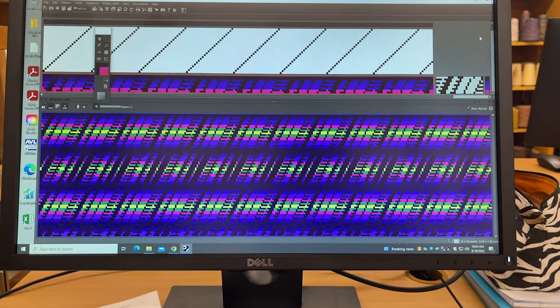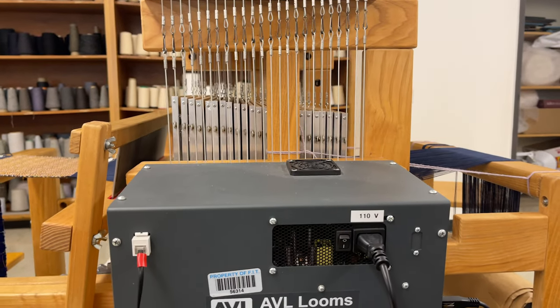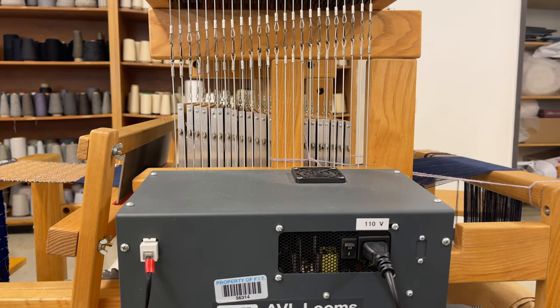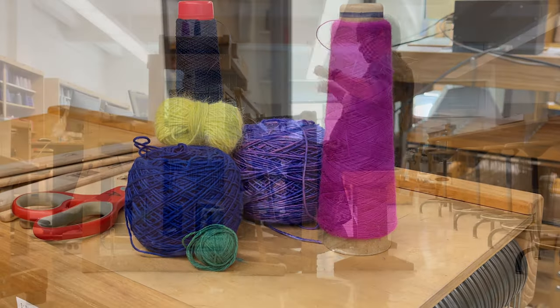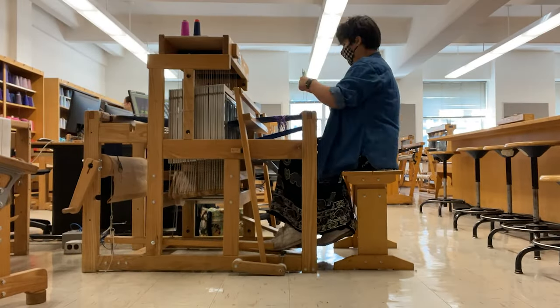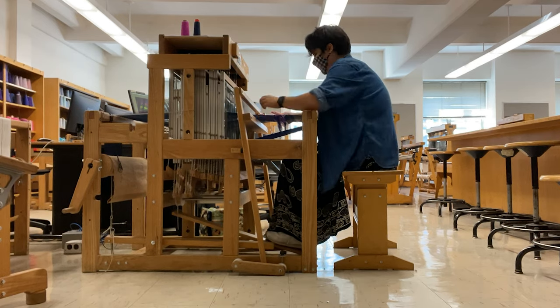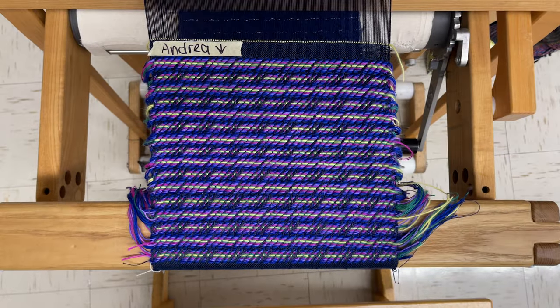Class, I started on the second weave of my bioluminescence inspired collection using a 24 harness CompuJobby loom. I picked a whole assortment of fun colors from my own yarn stash, and I spent basically the whole 3-hour class period working on this weave. Last week you saw me really struggle with this exact same loom, but thankfully I had no issues this week, so I could actually really enjoy the process.